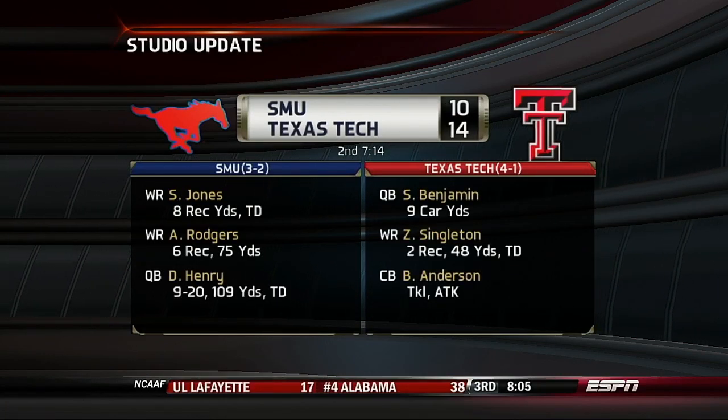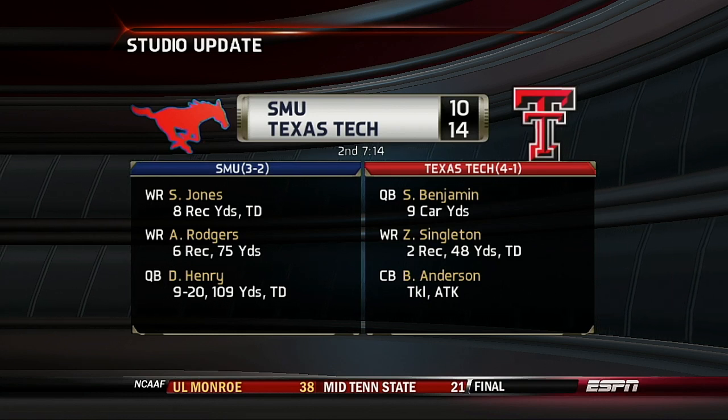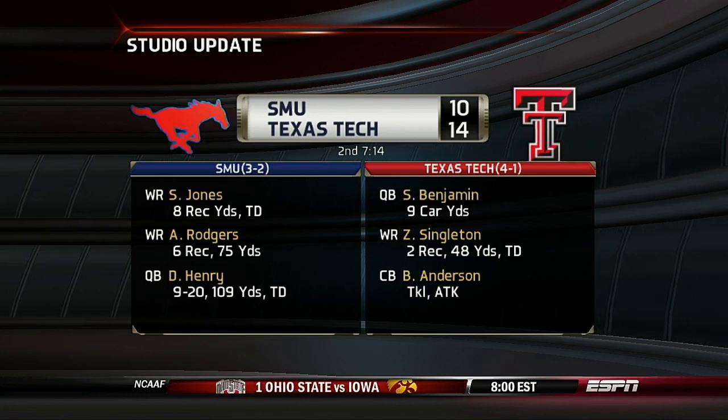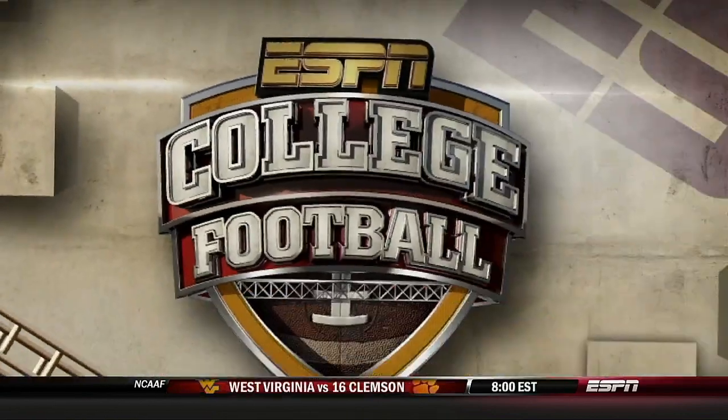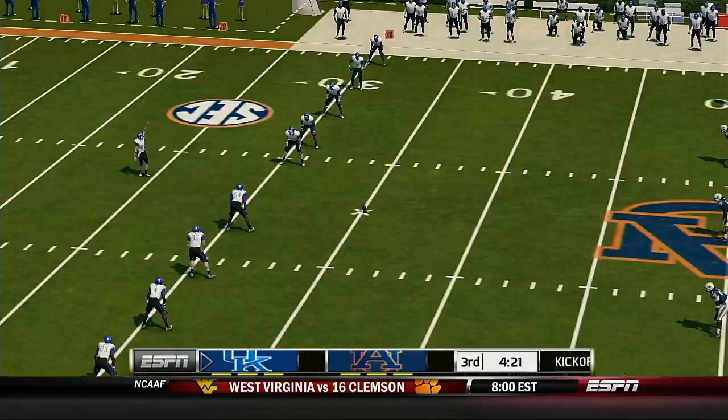Here's an update from the studio and Reese Davis. The footballs fly all over the lot in the Big 12. And for Texas Tech, power and speed delivering a rushing touchdown. Texas Tech leads it 14-10. All right, thanks a lot, Reese.